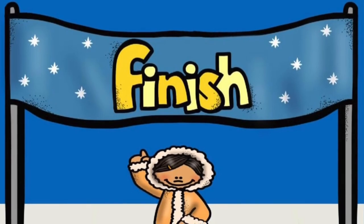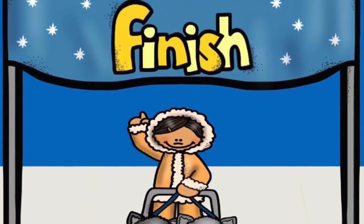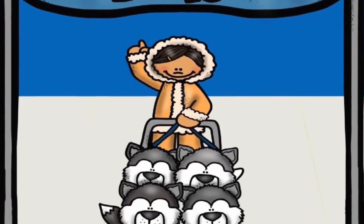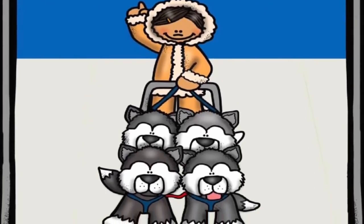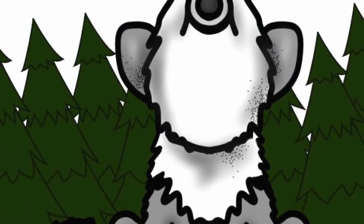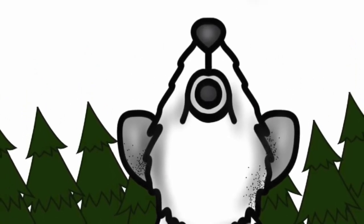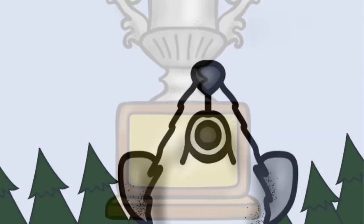After 12 days of racing, I finally crossed the finish line with my team. We're in 7th place. At least, we completed the treacherous 1,000-mile journey. Maybe next year, we'll win. I howl with excitement for a race well done and for a challenge well met by my team. My musher kisses me, and I lick her face again and again.